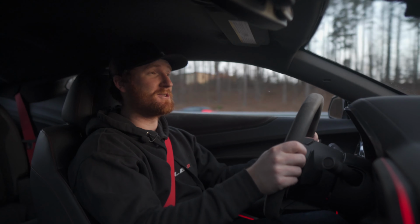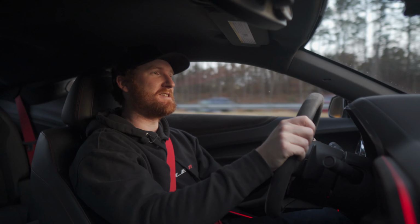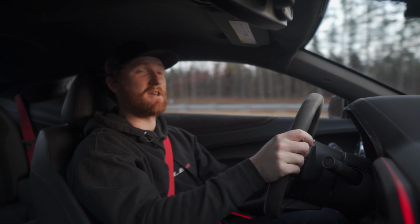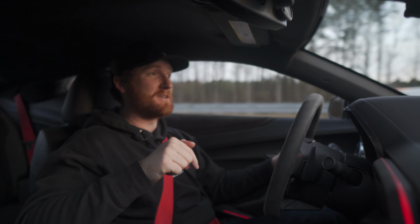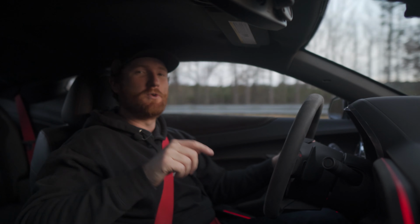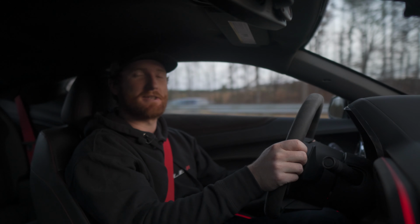We already have some parts sitting in the garage waiting to go on this car, such as a Rotofab intake, we have an exhaust, and a few other parts as well. So stay tuned, we're going to be doing a full build of this ZL1 1LE into a 1LE-R variant, just like we did with our Camaro SS as well.